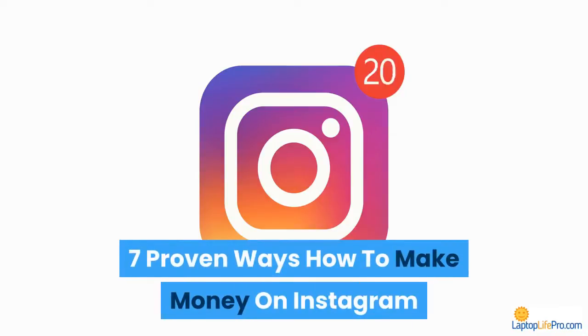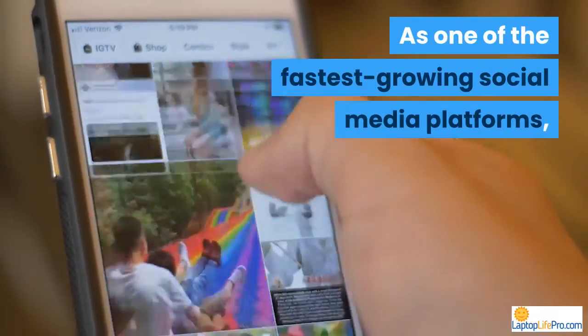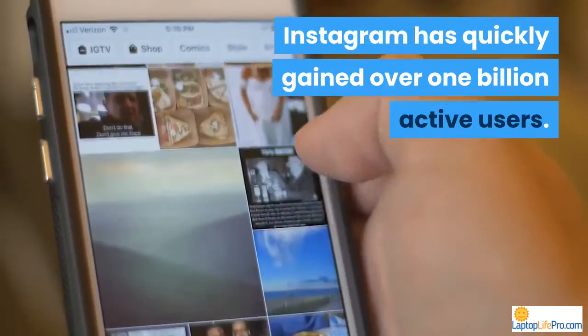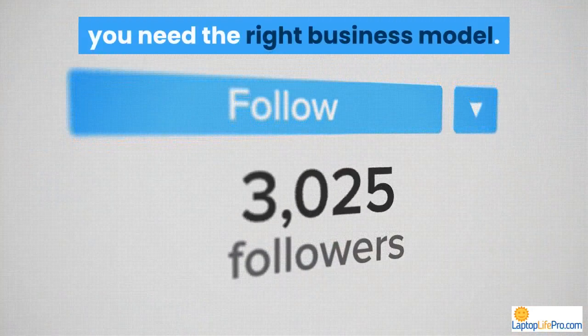7 Proven Ways How to Make Money on Instagram. As one of the fastest growing social media platforms, Instagram has quickly gained over 1 billion active users. If you want to learn how to make money on Instagram, you need the right business model.